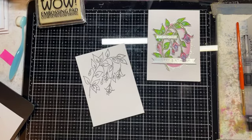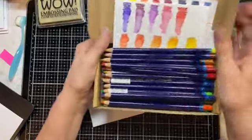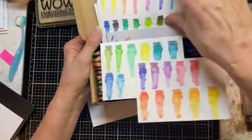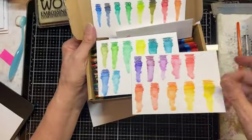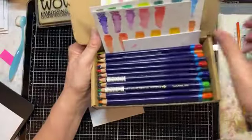So I'm going to use my Inktense pencils. I love these, and I've done a little swatch. There's my original set, and then I added some colours to them. These are all the colours that I've got, but it's good to swatch them out because then you can pick which colour you want to do. And I should really number them as well.